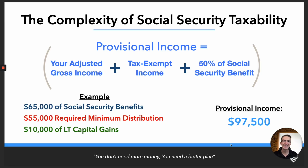From there, we're going to add in tax-exempt income. This would be muni bond interest. This gets added back into this provisional income formula, and then we're going to add in 50% of the Social Security benefit as well. And so if we plug this person's situation into this formula, we're going to arrive at a provisional income of $97,500.